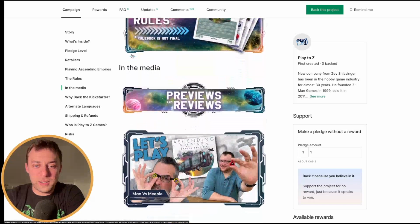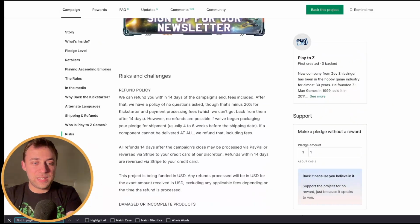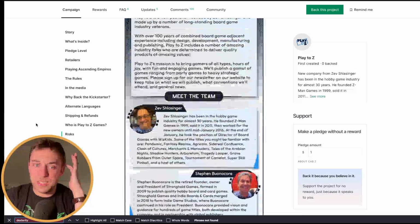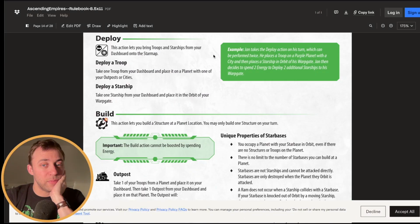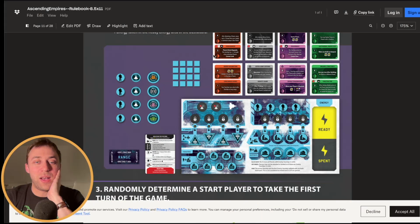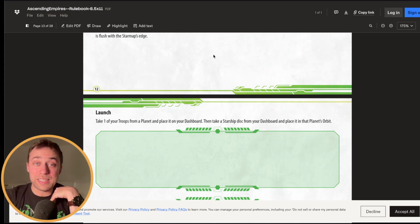There's no description on here. Let's see if it even says flick once. It doesn't. Does it even say dexterity once? It doesn't say dexterity on the page. That's absurd to me. Ascending Empires, what are you doing? And that's why going to different starships and bases makes sense, because then you can spawn on different bases and you're positioning yourself. That's why the thing looks boring and bland.